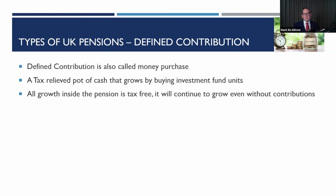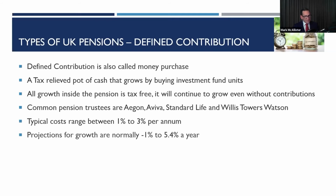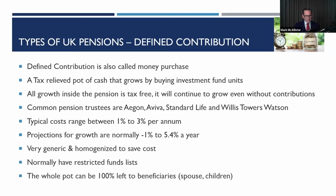And the rate at which it grows is determined by what funds it's invested in, which is kind of like the engine in that car. Common pension trustees that we often interact with are the likes of Aegon, Aviva, Standard Life, and Willis Towers Watson. And typical top to bottom costs are normally somewhere between 1% and 3%, depending on the provider that you have your pension with. Typical growth projections sit at somewhere between -1% and 5.4% a year. And they're very generic and homogenized to save costs. So you're very much in the same vehicle as everyone else.